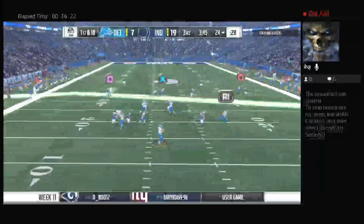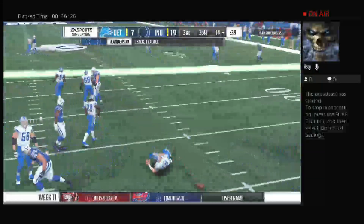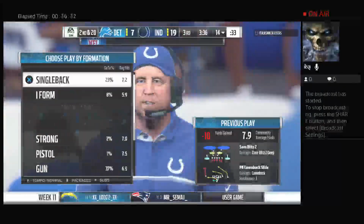Trying to shake off the interception. He'll look to throw. Blitz coming, and down he goes. Henry Anderson in there to make the sack. He buries him for a loss of 10.